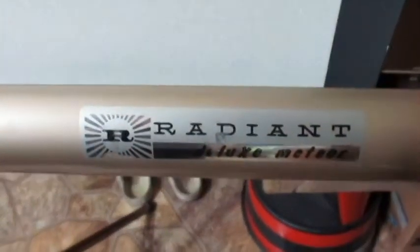Alright guys, here is the projector screen I got. This is like one of the old traditional style projector screens, as I trip on my tripod. So I took it off the tripod here. This was made by Radiant Deluxe Meteor, I believe it is. Where I read it, or what I measured, it's a 40-inch screen. It stands pretty tall. I'm 6'2" and I go to right there, so it's probably about 6.5 feet tall, maybe just shy.